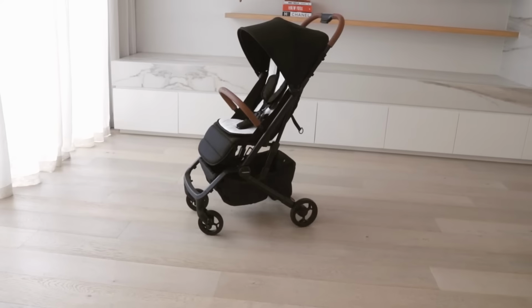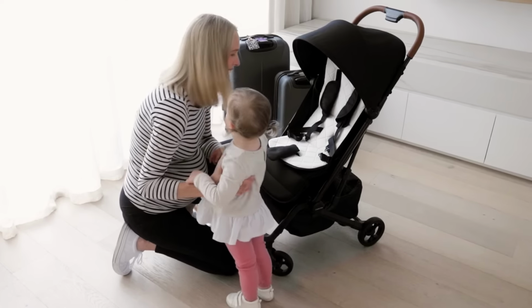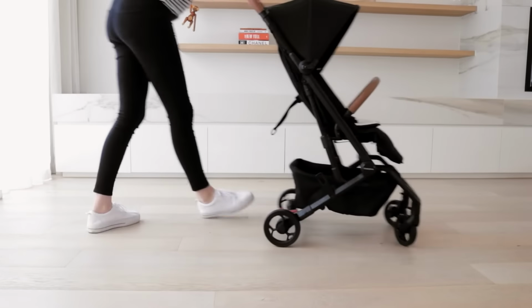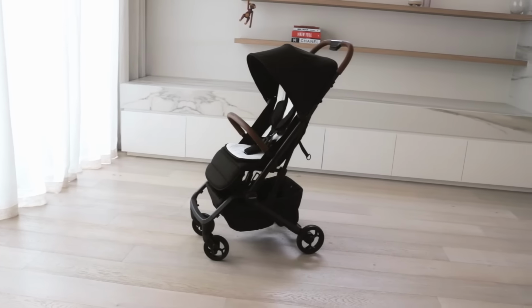The Miles is the perfect ultra compact stroller for travel, whether you're at home or abroad. It's lightweight and super easy to use, so would also make a great addition to your family as a second stroller or be ideal for grandparents. So what makes the Miles so special? Ultimately, it's been designed to make your life as simple and easy as possible.